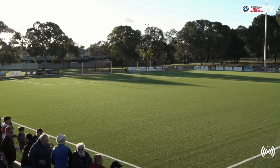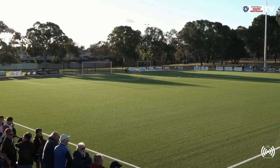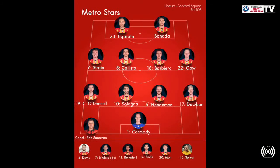Tonight's big game, the week 1 of the final series, proudly presented by Borrell. Let's go through those starting lineups if we can. MetroStars, of course, the home team on screen now. The goalkeeper is Isaac Carmody. Number 5, Timmy Henderson. Number 8, Rocky Callisto. Number 9, Thomas Strain. Number 10, Anthony Solana. 17, Matthew Dorber. 18, Fabian Barbiero. 19, Cooper O'Donnell. 22, Hamish Gow. 23, Christian Esposito. And 24, Noel Bernarda.